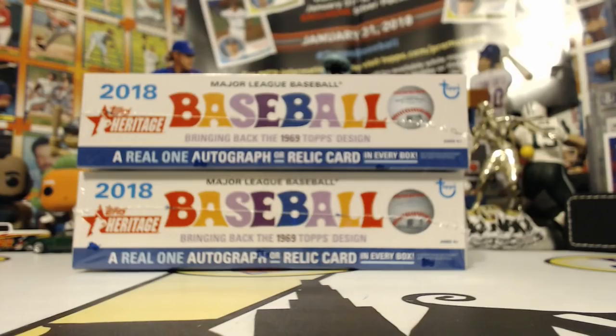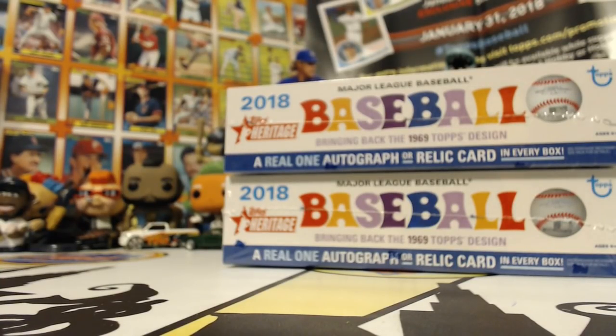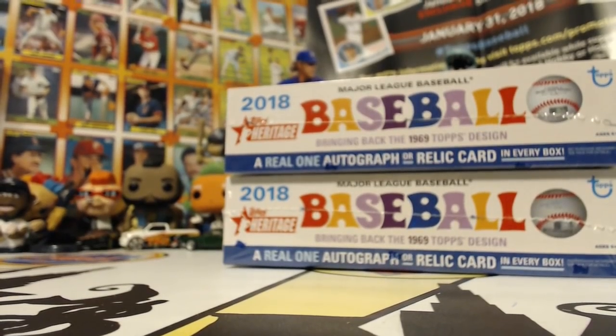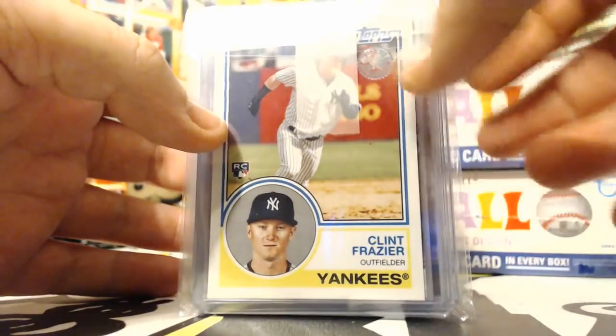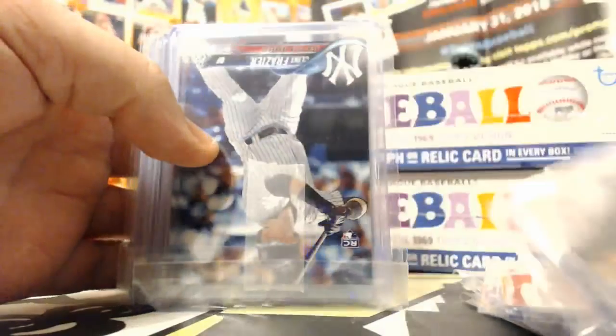And thanks to all of you. Tony needs a real big thank you. He donates every base card he gets. He gets the Yankees, the Braves, a lot of big spots, and he donates the relics and stuff also. I have a box full of top loaded cards from Tony's breaks. Look at all those Clint Frazier autos, Dominic Smith, Devers. There's like hundreds of each player's rookie. These kids are gonna get some good cards.